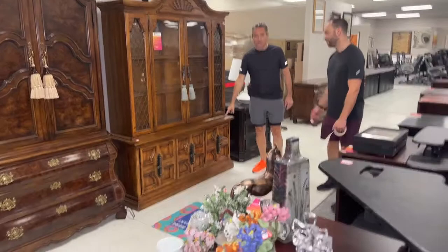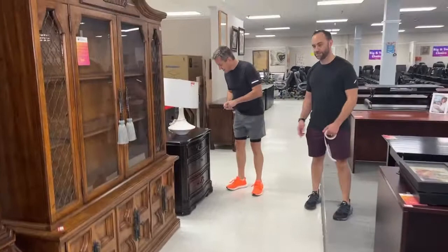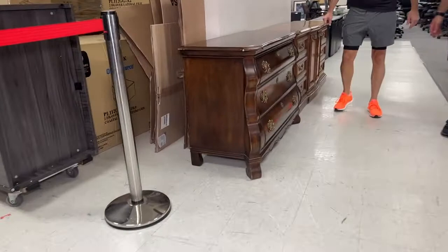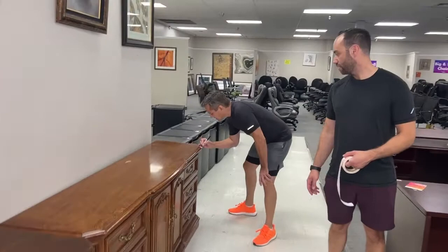Okay, I got one. This nightstand, one of the last nightstands we have at the present moment, is now $49.99. We got more stuff right here. Oh my gosh. $139 for this beauty. Okay, that's beautiful. This guy needs a price. This is $69. This is a dresser, and look at the drawers.